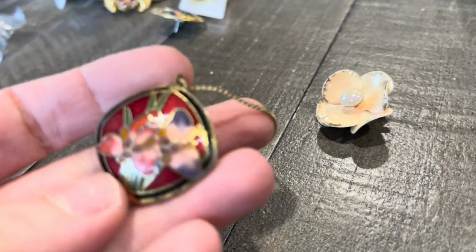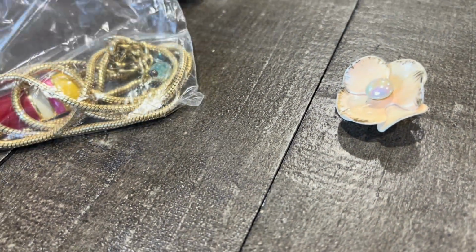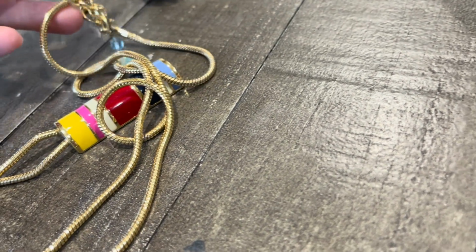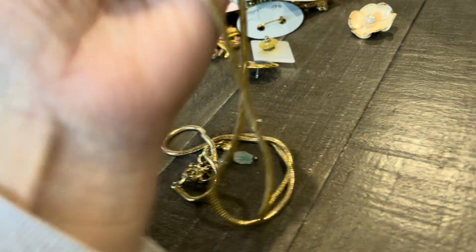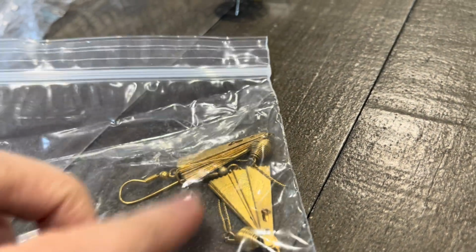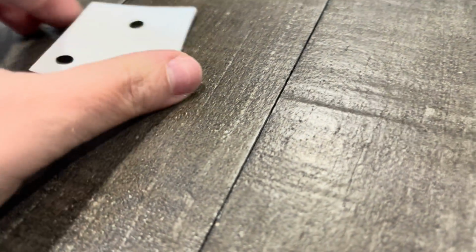Oh, this is a necklace, cloisonne necklace. I'm not sure the price on that one. We have another $1 baggie. Oh, and a random earring, but I just like the look of it. It's a very interesting looking necklace. For $1 and a free earring. These were 10 cents. Ooh, these are cool. They're like little fan earrings that kind of expand. 10 cents for those.